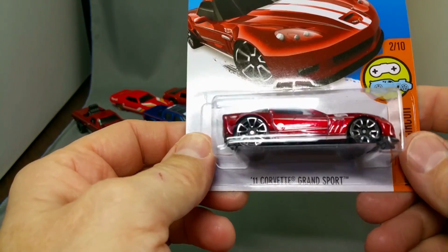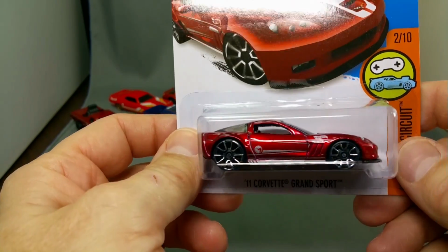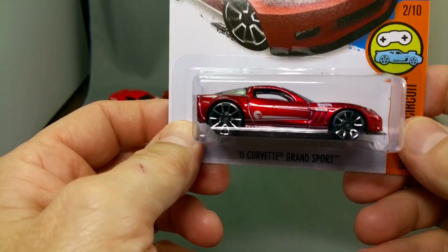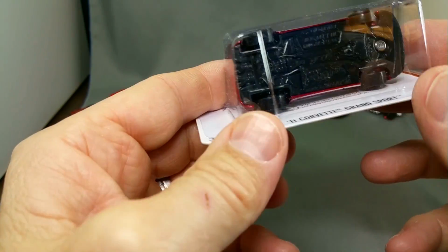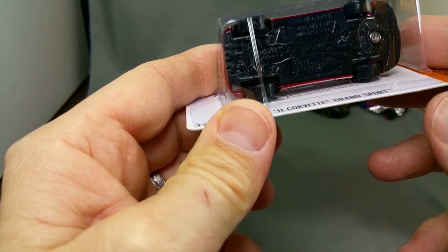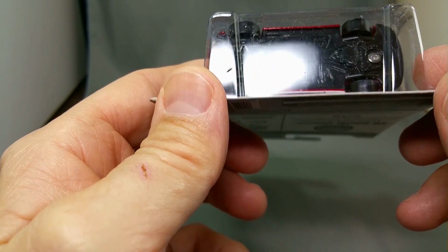I actually found a second treasure hunt. My second treasure hunt model of all time. Like I said the other day, I found my first treasure hunt ever after 20 years of looking. And there it is. I didn't know what the treasure hunt was when I went to the store this morning because I don't keep up on treasure hunts.